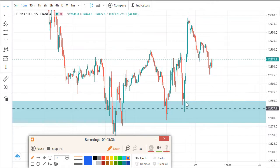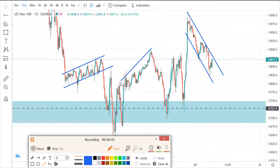So from this point, you can just draw something like this, here, something like that. Then the market is playing around it. What I was trying to show you here is something like this. The market broke, then went down. Even here we had the same thing.